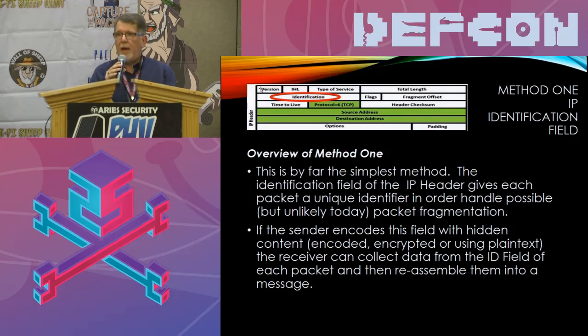Today, this rarely happens, especially with smaller packets. They're typically not fragmented, so we can actually use that field as is to put any information in it that we want. If I'm the sender of this particular packet, I can replace the identification field with data. It's a 16-bit number, so I could put a value in there, and Mike could have a constant that we're going to divide by. So I can put a number divided by a constant, and then Mike will get the letter that I'm going to transfer in that field.